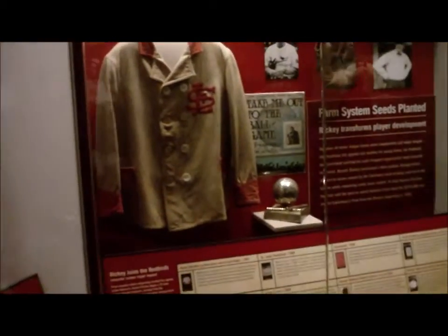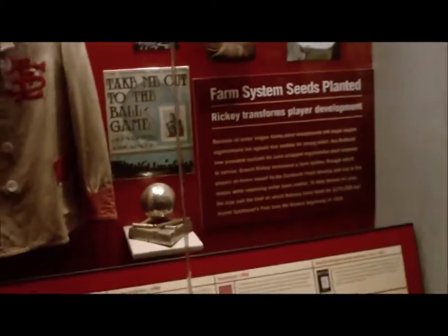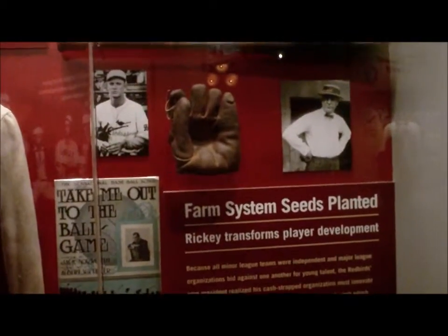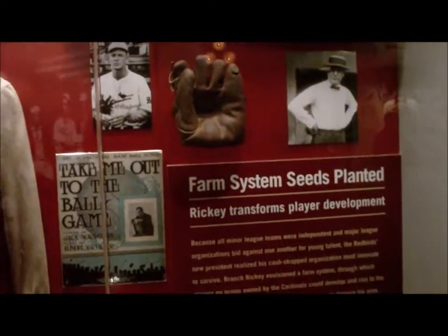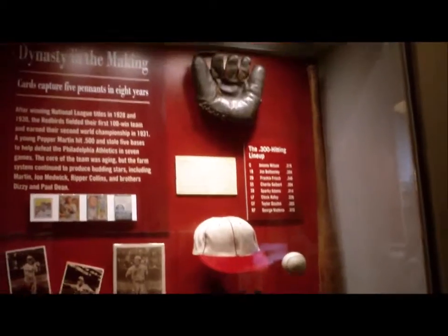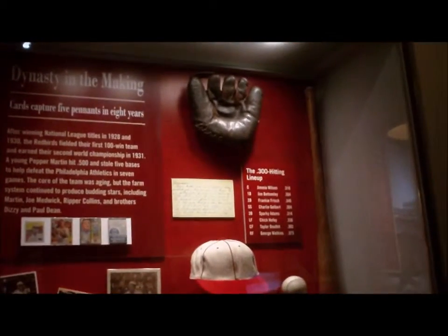Old stuff. Like this glove here is like, how did they catch with a glove like that? Chihuahua. More Cardinals stuff. Another little bitty baseball glove.